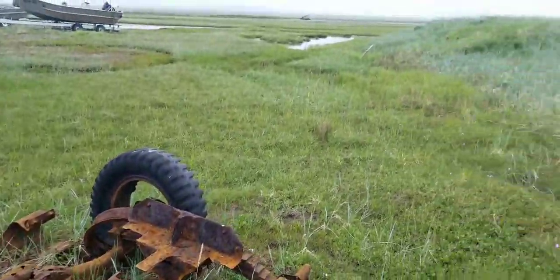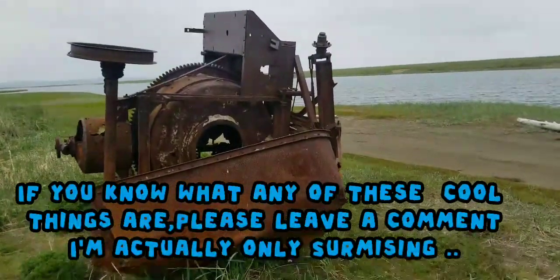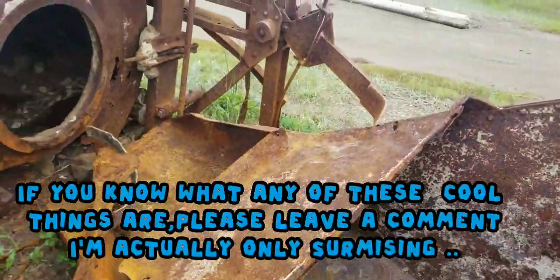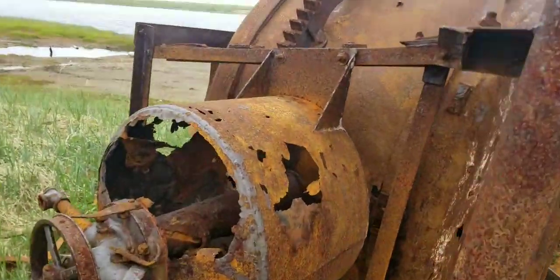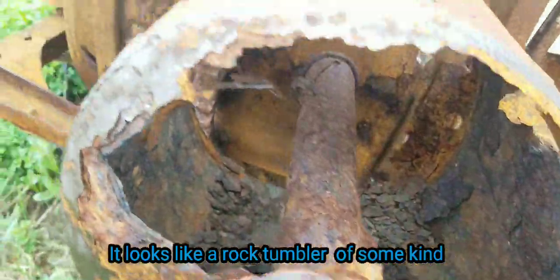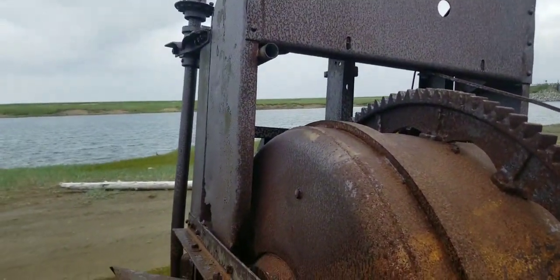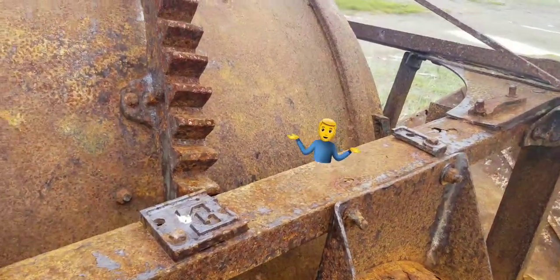Pretty cool. Check this out here, you guys. Don't know what this is. It's cold here in Alaska and it's starting to rain. Cool stuff. Look at the points on that. I wonder what it was. Looks like somebody took the nameplate off of it. That's a shame.